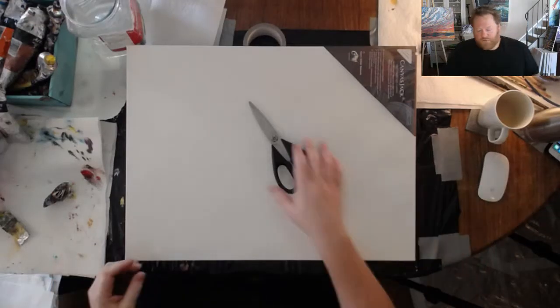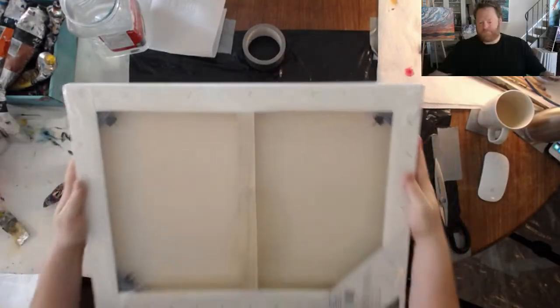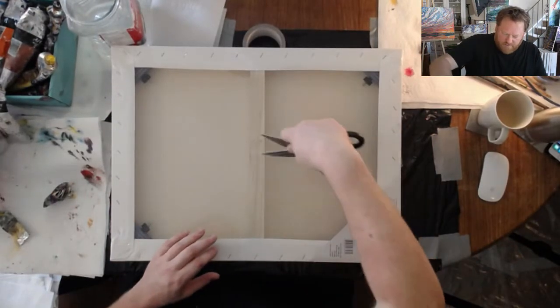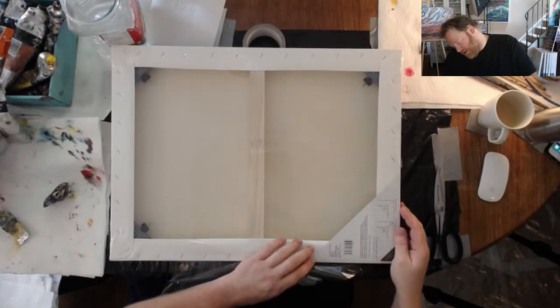All right. So, where's the camera thing? Oh, yeah. Top down. All right. So I've got a new canvas. This one is 18 by 24. And another one of these really nicely built canvases. Like Canvas Jack.